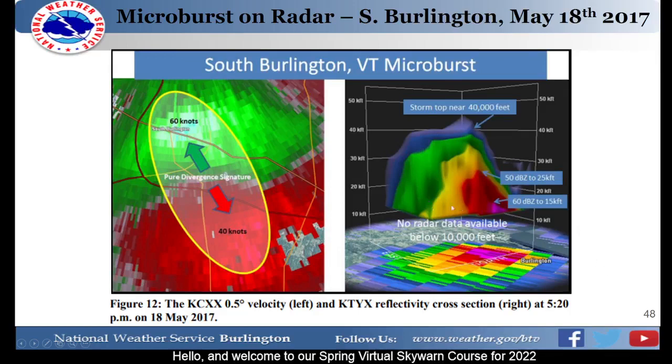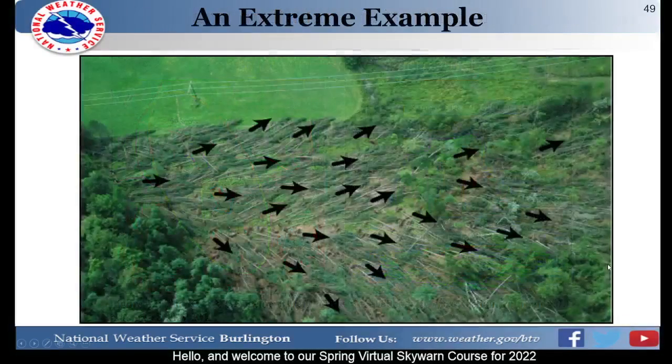So sometimes we try and look for the signature of the downburst kind of happening if we can before it reaches the ground. But especially when you're talking about an area where the radar might be missing the lowest 10,000 feet, we might not always see those.